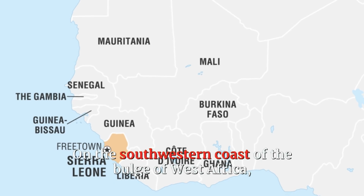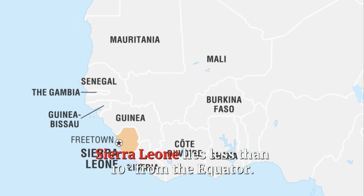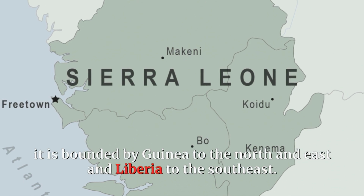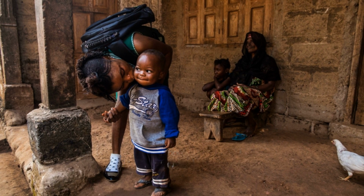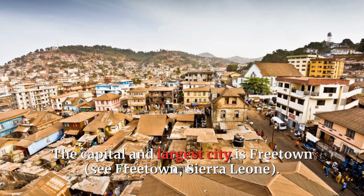On the southwestern coast of the Bulge of West Africa, Sierra Leone lies less than 10 degrees from the equator. Facing the Atlantic Ocean to the west, it is bounded by Guinea to the north and east and Liberia to the southeast. It has a coastline of nearly 210 miles (340 kilometers). The capital and largest city is Freetown.